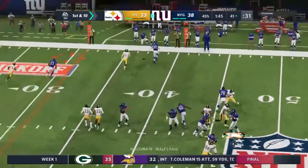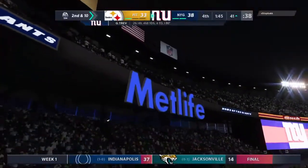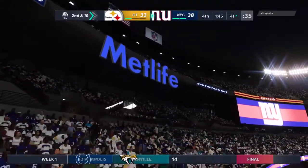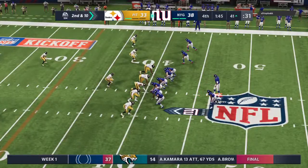Back to throw now on 1st down. And his throw is incomplete. Ricky Seals-Jones the intended target, but it'll be 2nd down. Here now is 2nd and 10, again from the 41.